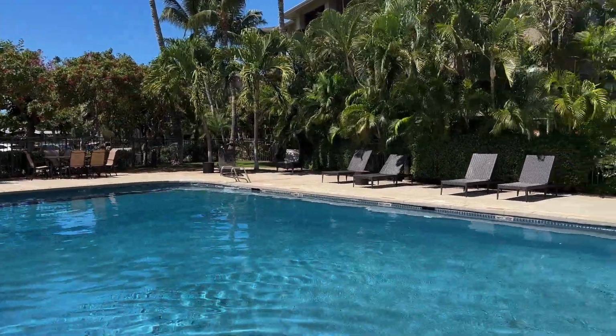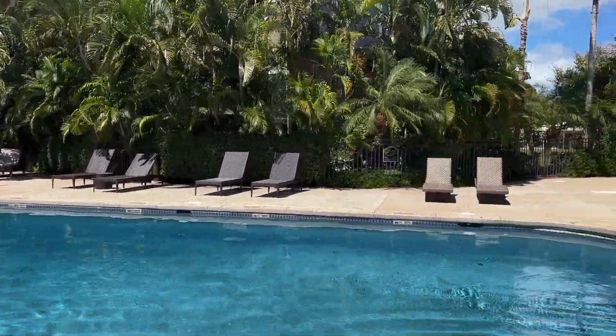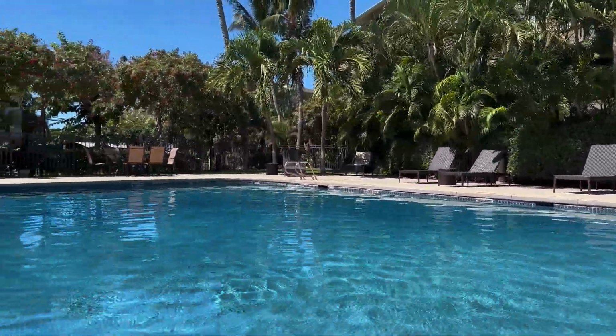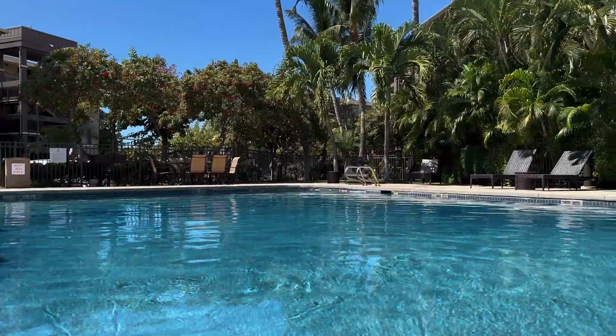So one of the things I love about living in Opukea is it feels like I have this pool all to myself a lot of the time.